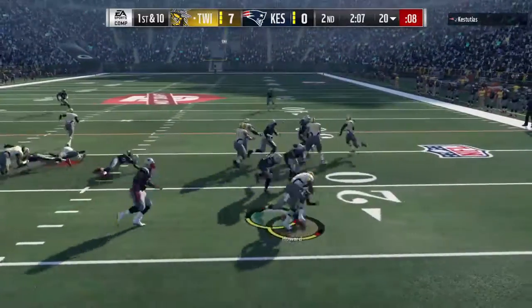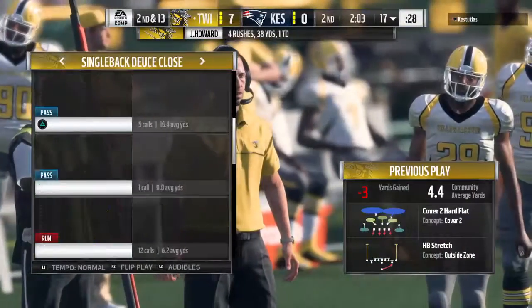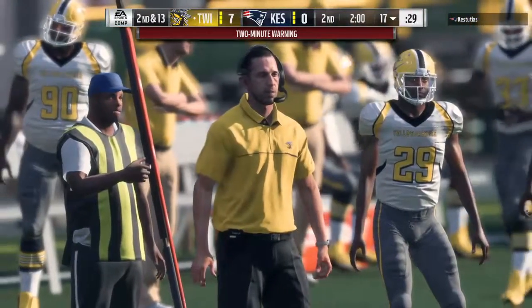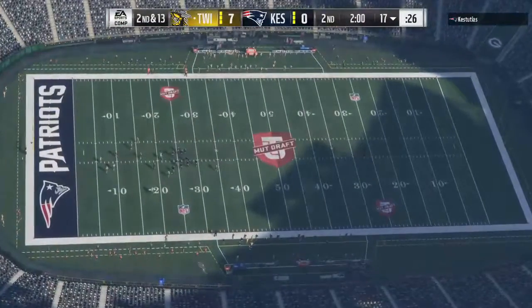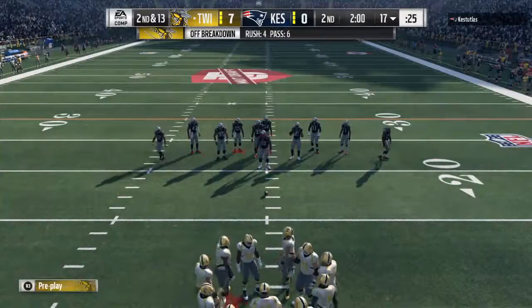They go with Howard to begin the drive. And he goes nowhere. He'll lose yardage back at the 17. The loss of a full 3 yards, and now it's second down. 2 minutes to play here in the first half. We're back to Lambeau following these words.